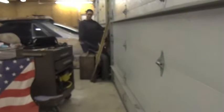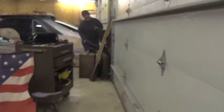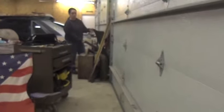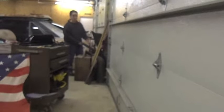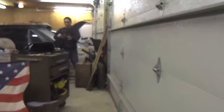Why don't you go over that pile over there by the big fan? What is that stuff? This is old plastic parts from a 1984 Corvette. Okay, why is it there? They are damaged. But big time damaged? Some of them are, some of them aren't. The plastic on these gets brittle when they get sun faded.